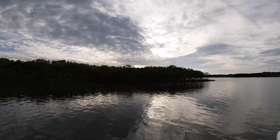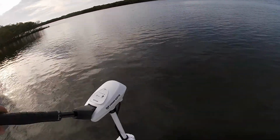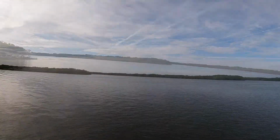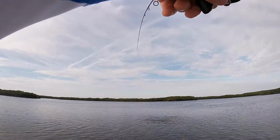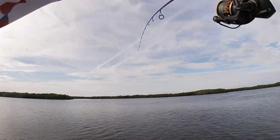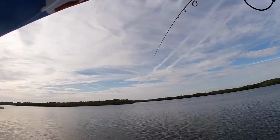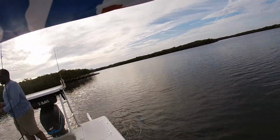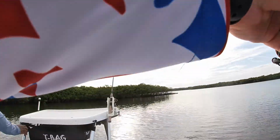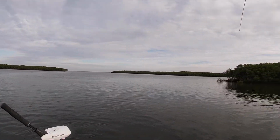All right, watch out. Looks like a jack? It's a snook. You sure? Yeah, thought I saw a line on him. Come up here a little bit. Okay, you're gonna make me go back there, aren't you? Yes, he is. I mean, they do fight hard, don't they? For as small as they are, they're a fun fight.